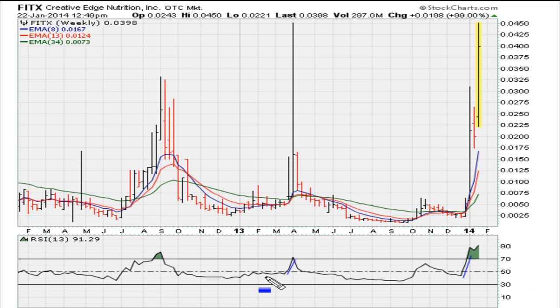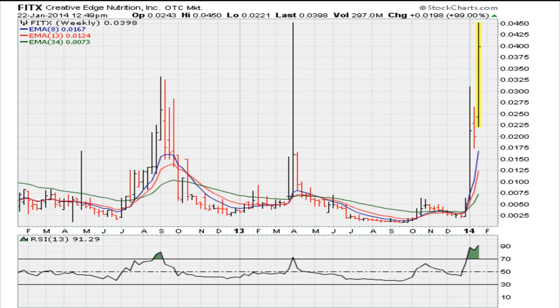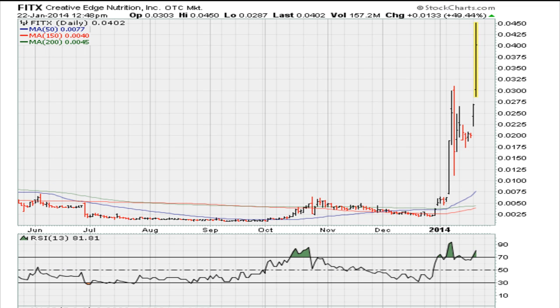Another thing to explain here is the fact that the stock is making a new year high or a multi-year high on the RSI, which suggests that it is on a strong stretch. Now, is it going to hold? It doesn't matter. If I get a 50% gain in a couple of hours since yesterday, I take the money and run.